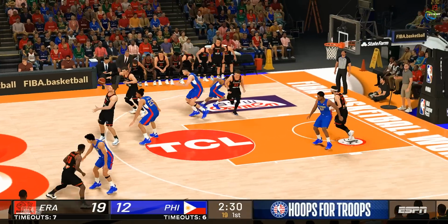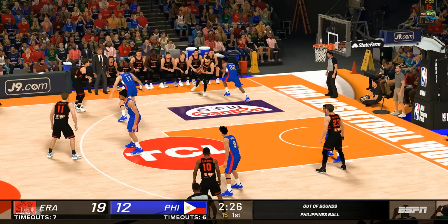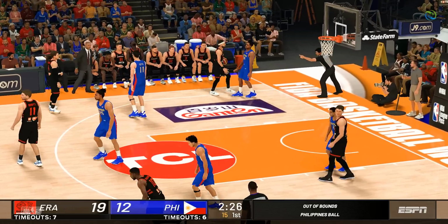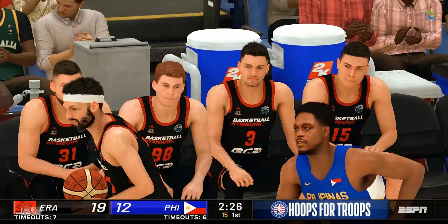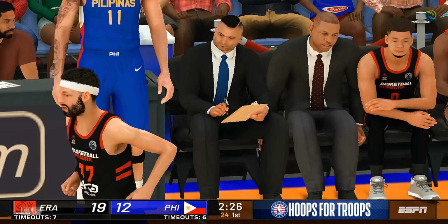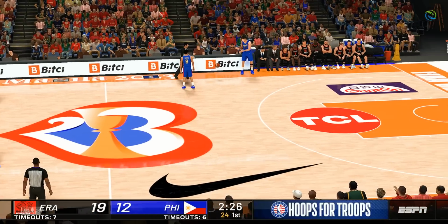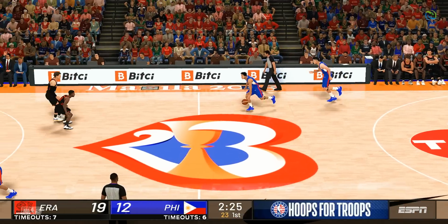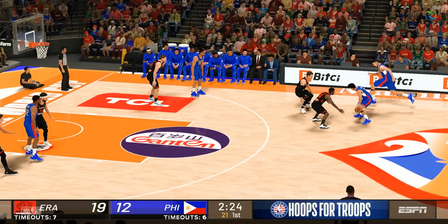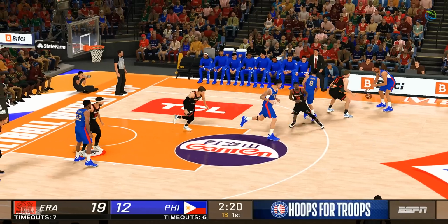And the pass to Ball. Ball is turned over. Home team ball. Now Thompson. He's gotten some minutes, but nothing on the board yet.